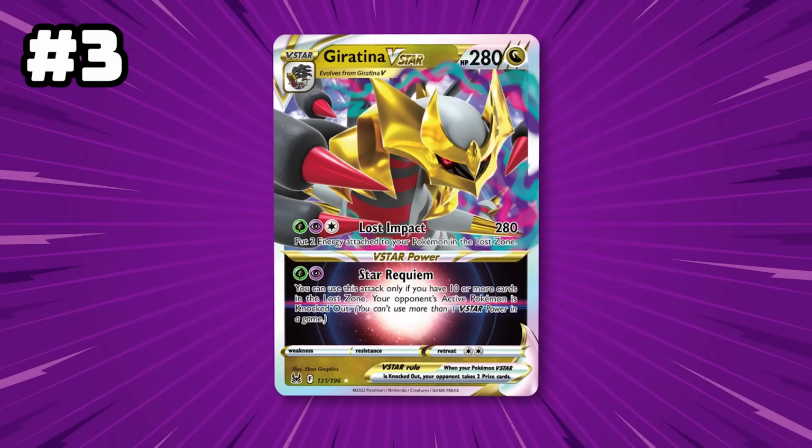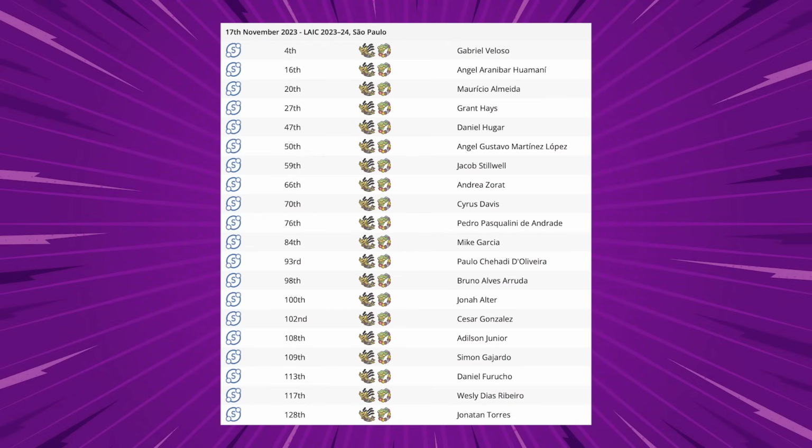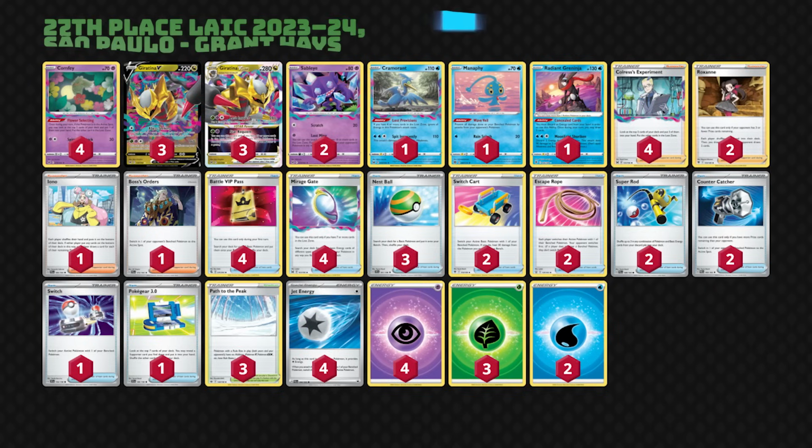At number 3, we have Lost Zone Giratina V-Star, which had a ton of placements at LAIC, and it also converted into a 4th place finish, a top 16 finish, and 2 top 32 finishes. I want to look here at Grant Hayes' top 32 deck list.